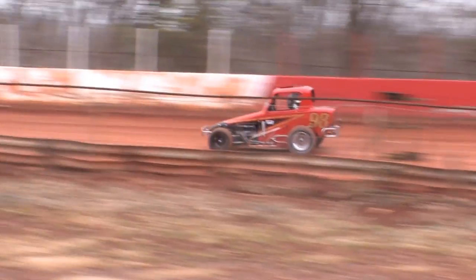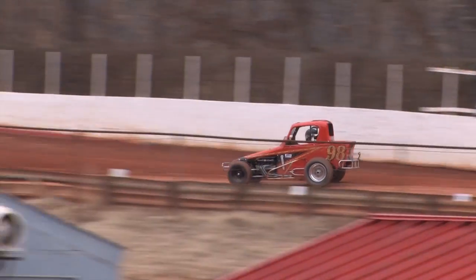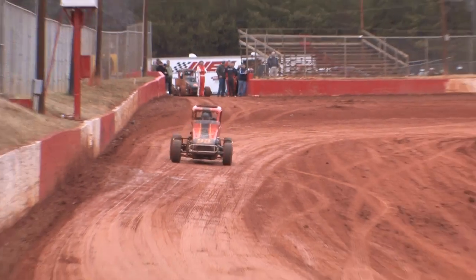And if you want to go from here to mini sprints, then up to 360s, or you want to start here and make the jump to 360s, I just think it's a great way to learn the feel of driving on the dirt, getting comfortable with the car sideways underneath you.